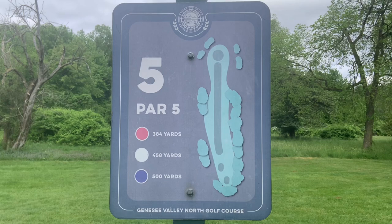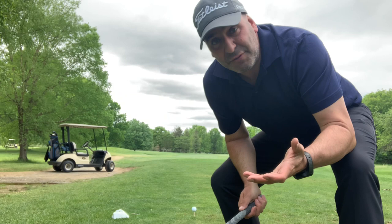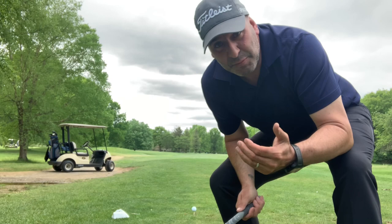I'm gonna hit driver on this hole. Okay, so this hole should pretty easily be reachable for me. I mean, even if I hit a 260-yard drive, I'll only have about 200 yards to the green. So I'm just gonna take an easy, relaxed, smooth swing and try to get it in the fairway.